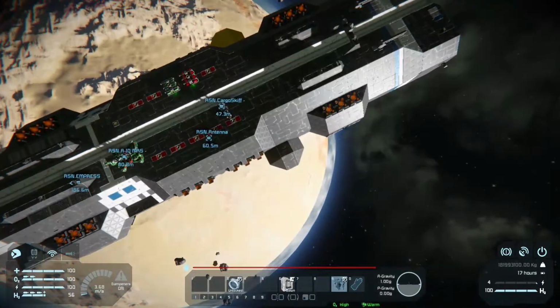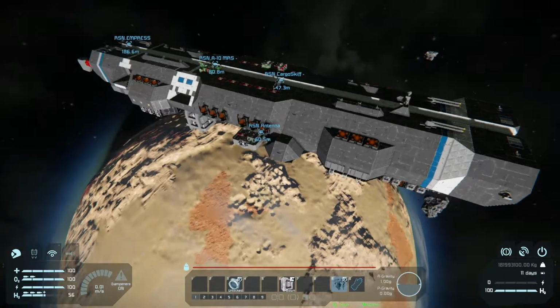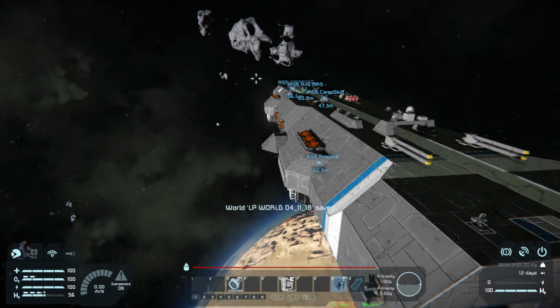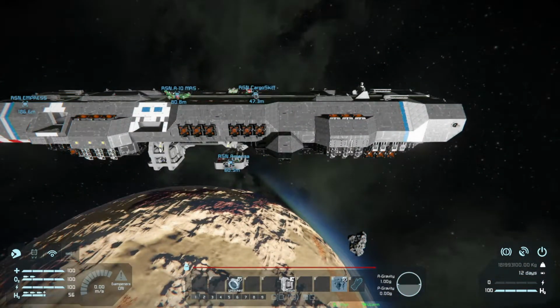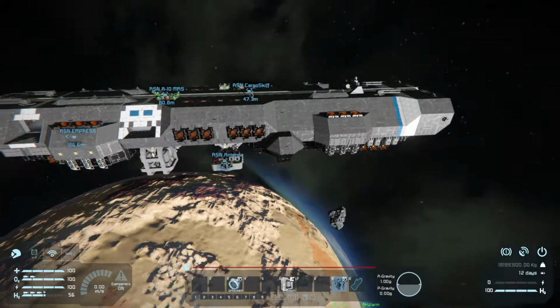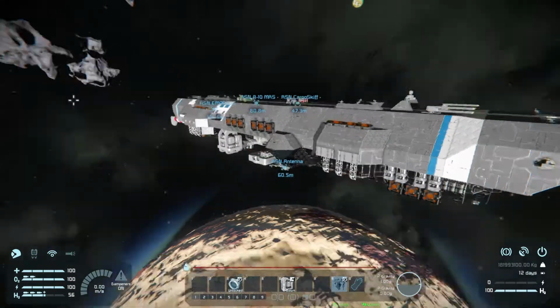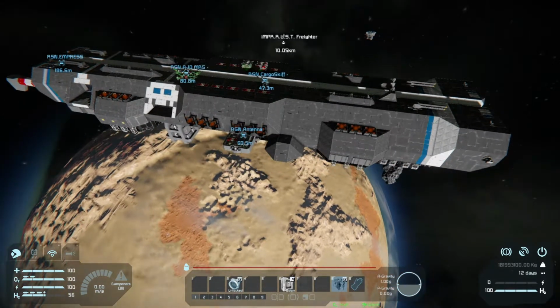I had the problem the last time I was here that I really didn't know where the planetoid was that I parked close to. So maybe I will go out and try to find that and then park there if I can find it, and then we will go down to the surface.